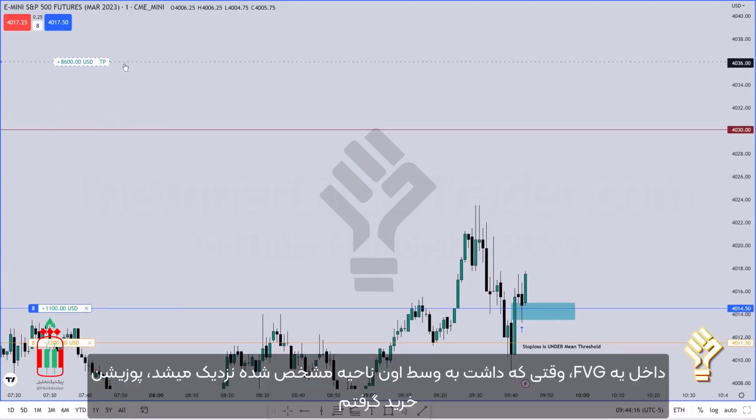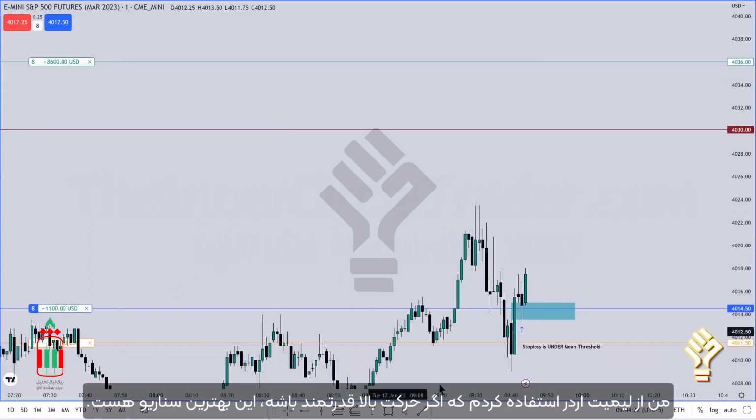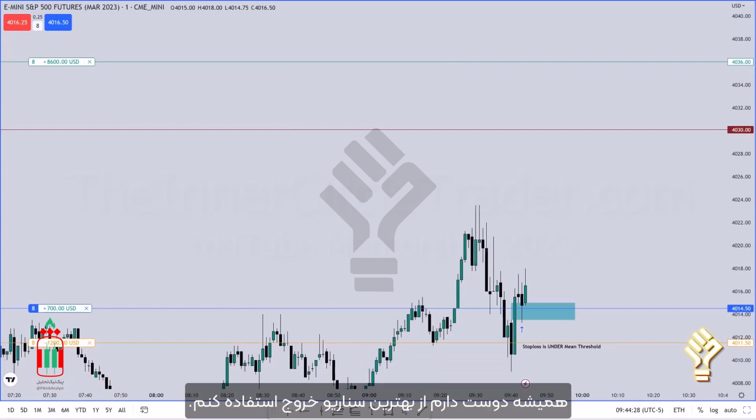And I went long inside the fair value gap as it was approaching the middle part of that shaded area. And I'm placing my limit order up here as a best case scenario in case it was to wildly snap up there. I always like to use a best case scenario exit.